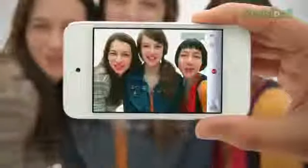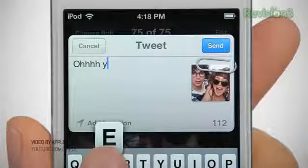Also expecting a new iPod Touch with the 4-inch screen kind of resembling the iPhone like it usually does, and then the whole iPad mini business and even an upgraded iPad. I don't think we're going to see that for a little while, but you never know.